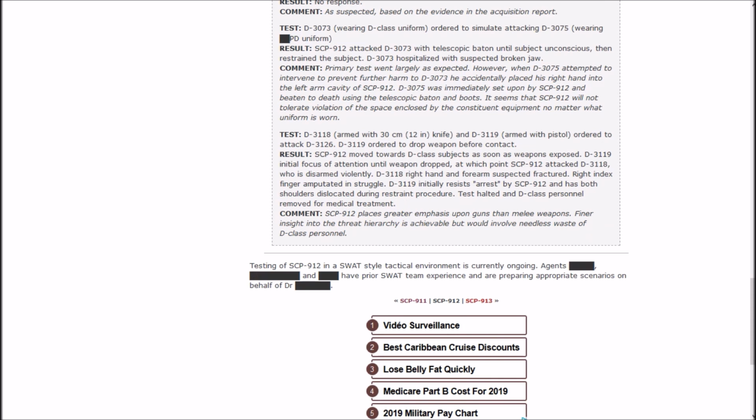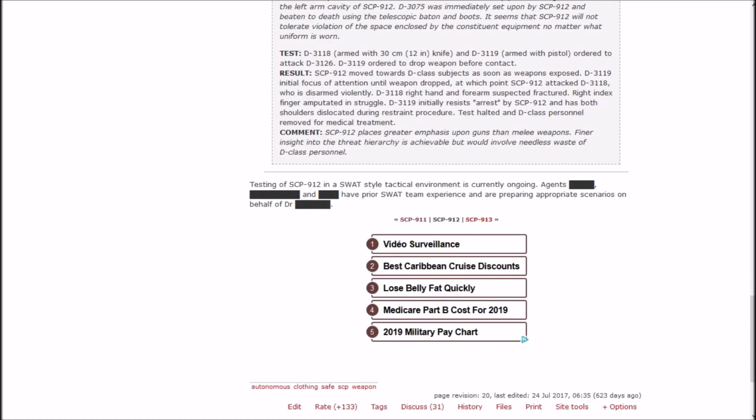Testing of 912 in a SWAT-style tactical environment is currently ongoing. Agents Blank, Blank, and Blank have prior SWAT team experiences and are preparing appropriate scenarios on behalf of Dr. Blank.